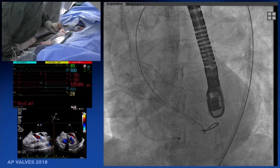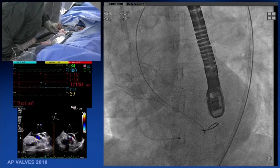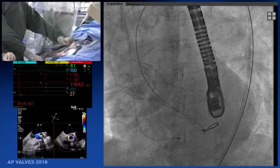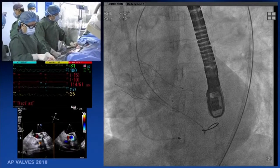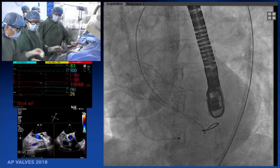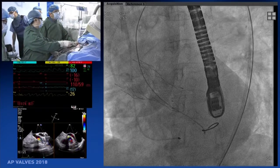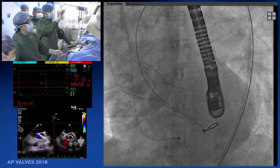Yeah, doesn't hurt. The diastolic pressure is 65, so that looks good. And you can reposition your wire if you need to. From the TEE, we can see there is only a mild regurgitation at the 10 o'clock point. So the diastolic pressure is 60, 65, right? 59, yeah. Around 60. Looks fine. Because the systole is only 100.